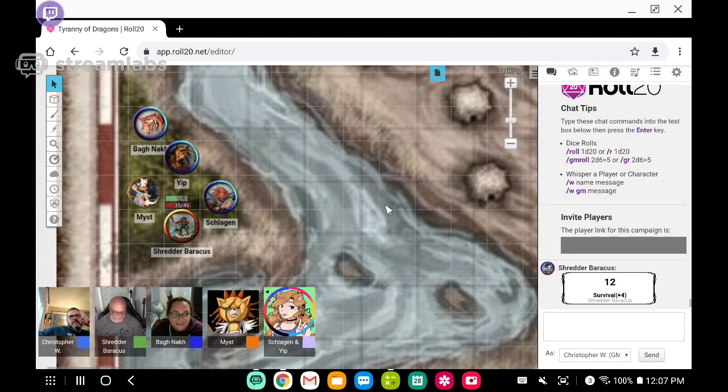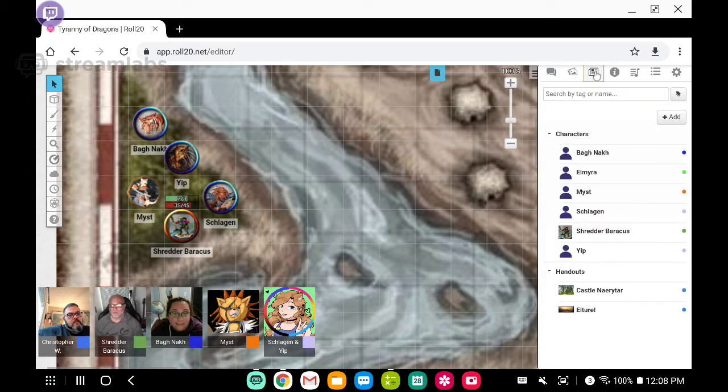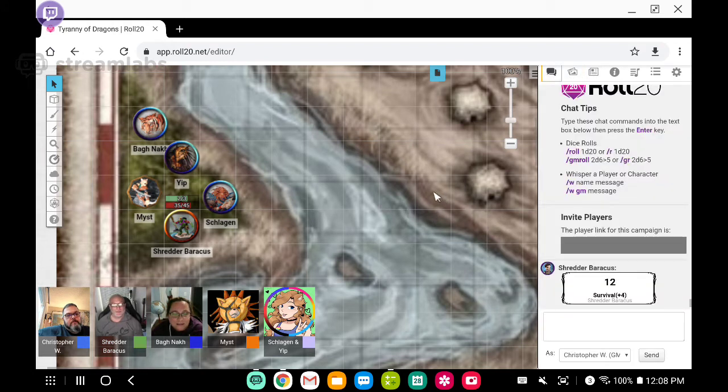Nice. So your realization is that you probably want to stick to this trail. If you step off the trail, the marsh reeds and grasses are as tall as you are. Well, they're taller than Yip, obviously, and taller than, sorry, brain fart, Elmira, being that they're short people. But these reeds go over Schlagen's head by an inch or two. So if you step off this trail, it's not going to take very long before you are lost, and you'll have to make tracking checks in order to even find the trail again, or to find out where you are in the marsh. So you probably want to stick to this trail, is what the revelation is.